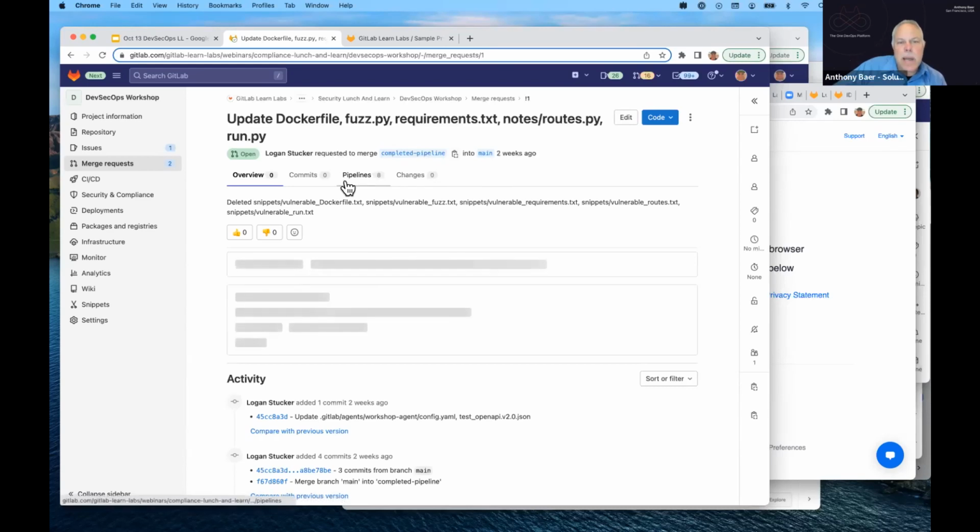I also have the pipelines that I have associated with the project. So here I can look into the pipeline status in order to identify how our pipelines have run as a result of this merge request, what things have changed. And let me go ahead and get back to that in a little bit.